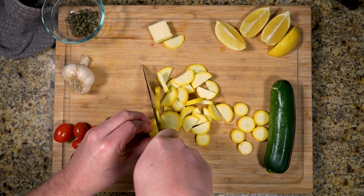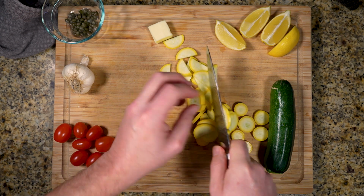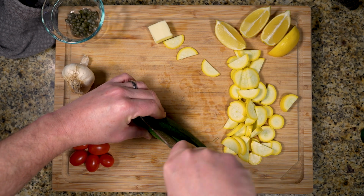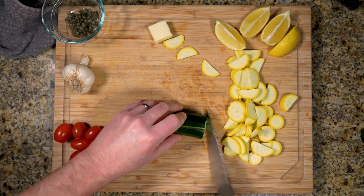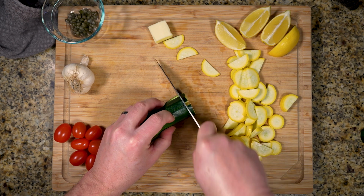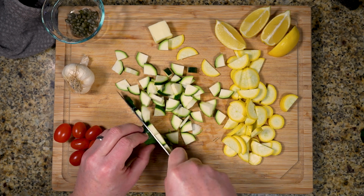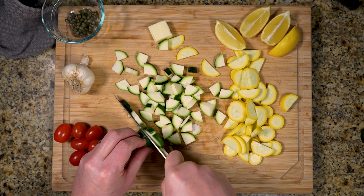We're just gonna slice up the zucchini and the squash. Sometimes I like to cut it 4 ways. That way the pieces are a little bit more bite-sized when they're done. And we're just cooking for us, so presentation is not super important.